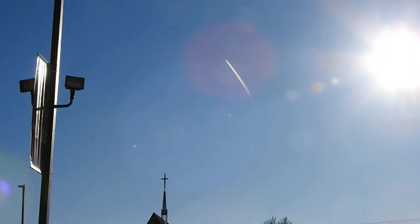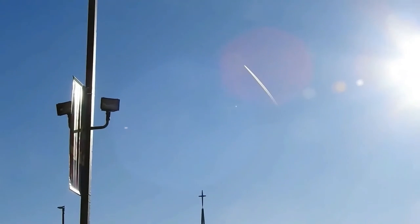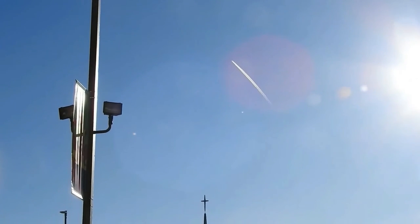Oh, he's actually turning. He's changing his course a little. See that curve? He's going east. He's turning east. Across a flat sky. Planes are flying across a flat sky. Yeah, he's turning.